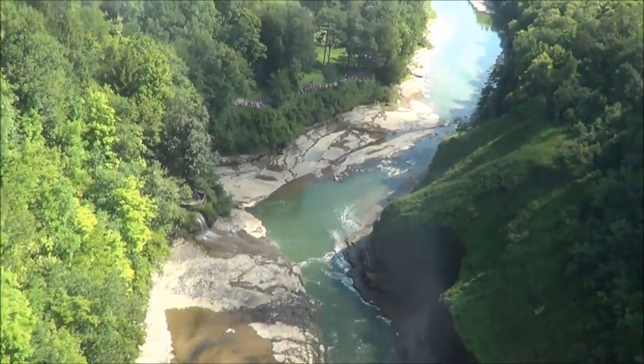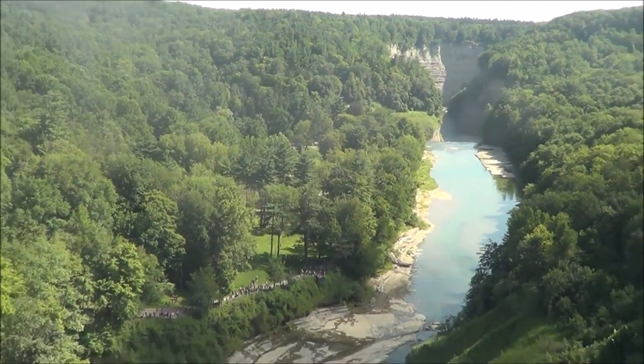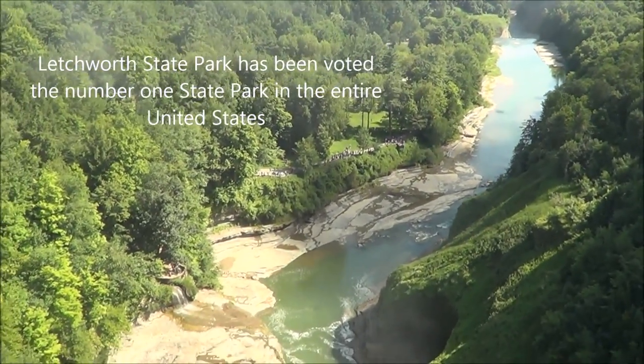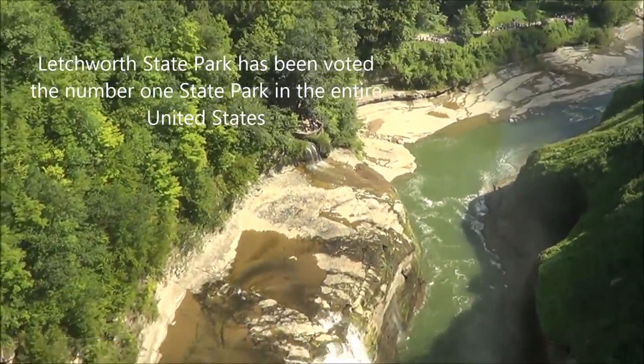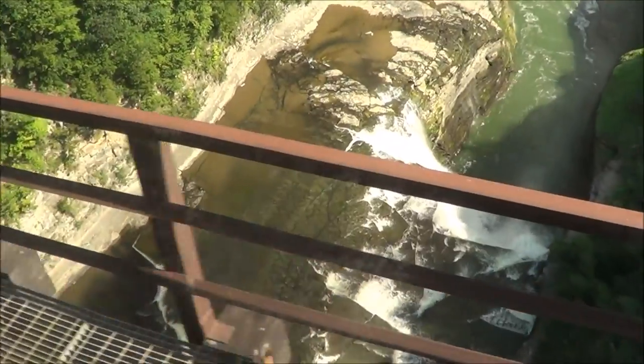Yeah, look at all the people right there. Did you see this one? That's cool, right? Yeah. You see an okay chair? Oh. Man, that is really pretty.